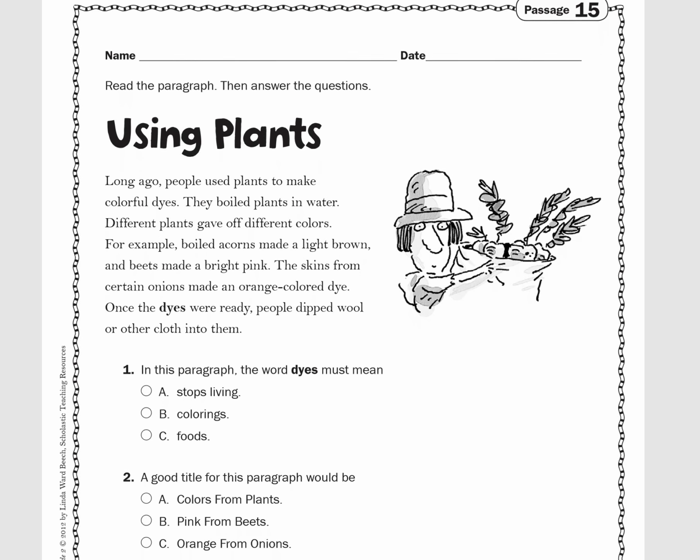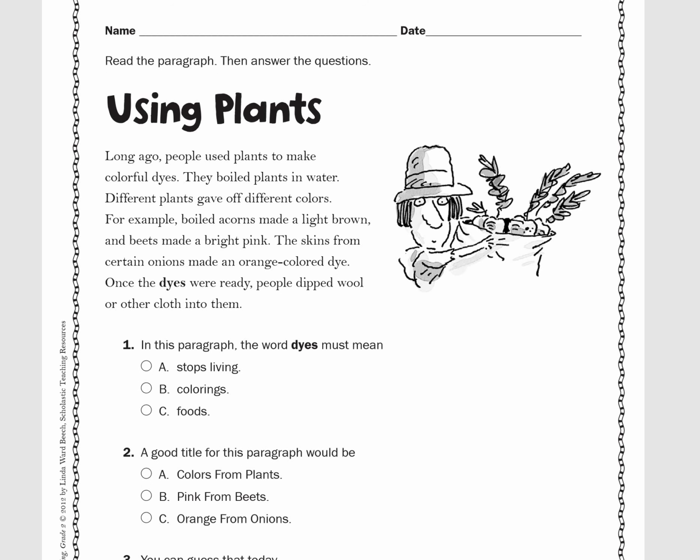Okay. Passage 15. Using plants. So long ago, people used plants to make colorful dyes, you know, to change the color of clothing. A lot of times when we wear blue shirts, it's actually from a dye, a colorful dye. They actually boiled the plants in water, and different plants gave off different colors. For example, if you boiled acorns, you're going to make a light brown, and beets made a bright pink. The skins from certain onions will make an orange color dye.